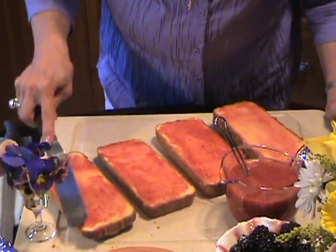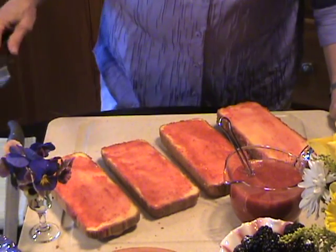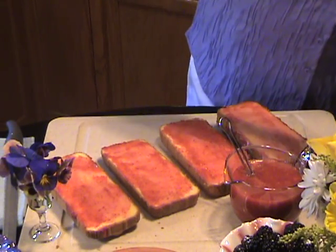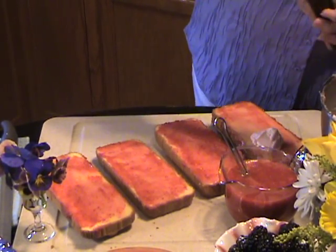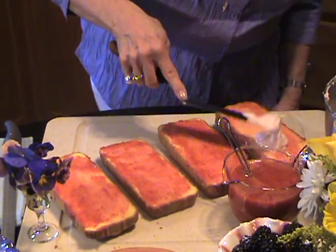Then, once that's done, I'm going to go back to the frosting. I'm going to take a little and put it on top of each layer. I'll show you how I'm going to put one together here real quick.